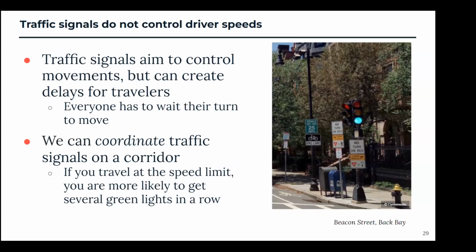As I said, traffic signals aim to control the movements, but inherently they do create delays for travelers. This is because when someone else is moving, you have to wait your turn. So everyone has to wait their turn to move through an intersection at some time. But for a corridor itself, we can coordinate the traffic signals along that corridor. Sometimes you'll hear the term green wave or progression. That just means that if you imagine moving along the corridor, it does make sense to go from one intersection to the next intersection to the next. And in that programming, if you do travel at the speed limit, you're more likely to get those several green lights in a row down the street. Next slide.